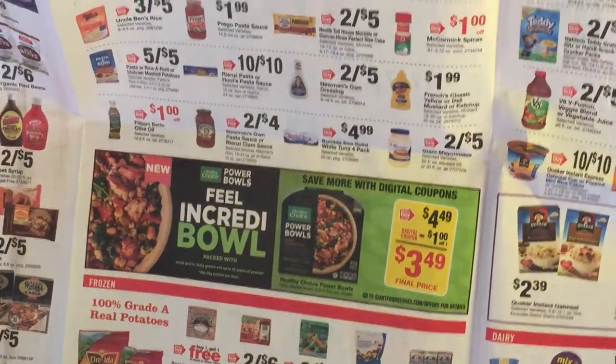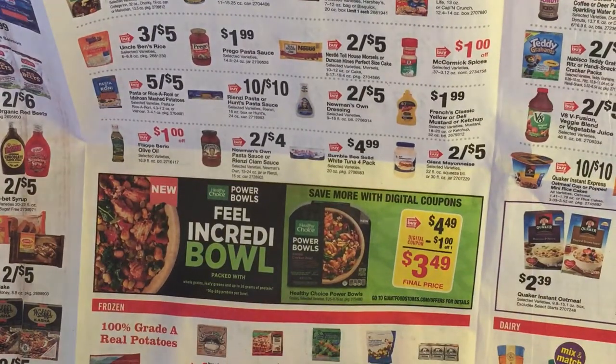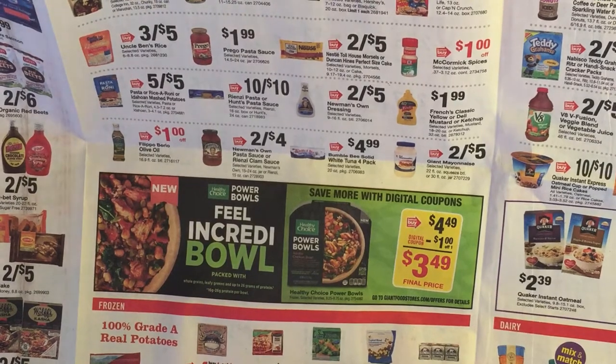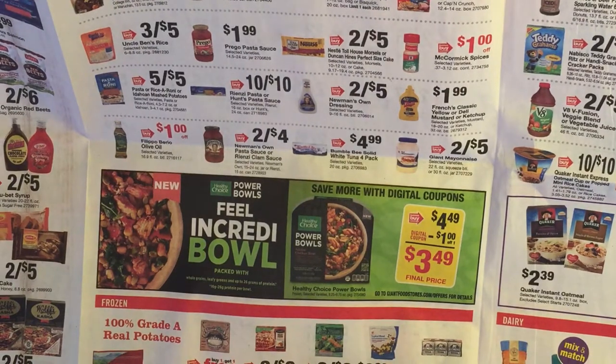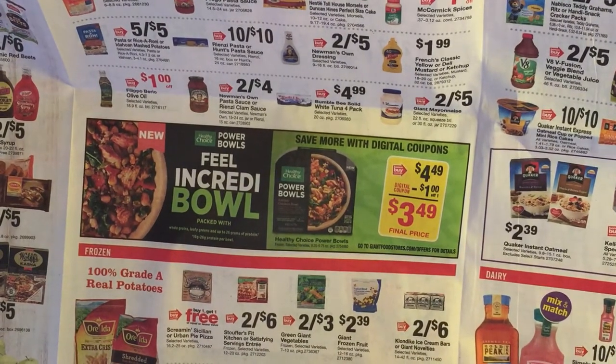All right, okay, now I did want to talk about this deal. Somehow I forgot to mark it. This Screamin' Sicilian or Urban Pie Pizza, they're buy one, get one free. I'm not sure of the regular price, but I had clipped a $1 off one of the Screamin' Sicilian kind and a $1 off the Urban Pie e-coupon. And then if you go to the Screamin' Sicilian website, I'm not sure how many it'll let you print off, but you can print off at least 1 coupon there. So that could make that a good price, depending on what the regular price is.